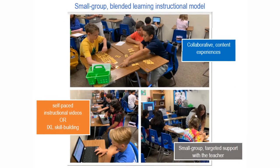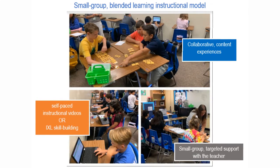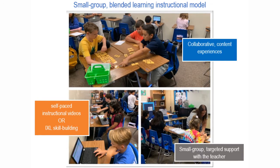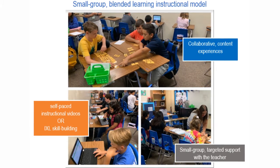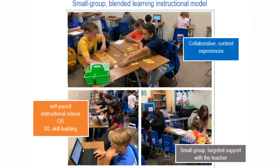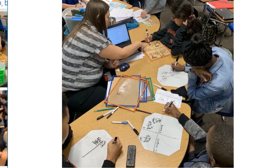In the small group blended learning instructional model that the 6th grade math implemented, in the top, you'll see that students may be engaged in mathematical experiences, or in the bottom left, they'll be taking notes while watching a self-paced instructional video, or taking part in IXL skill building either on a specific skill or a skill that is specific to their needs, while the teacher in the bottom right is working in small group.